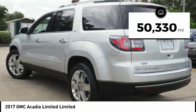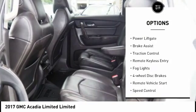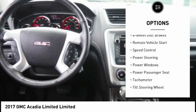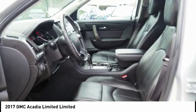This vehicle has less than 55,000 miles. Here are some of this vehicle's great options: electronic stability control, alloy wheels, power liftgate, brake assist, traction control, remote keyless entry, fog lights, 4-wheel disc brakes, remote vehicle start, speed control.